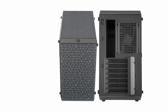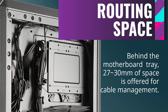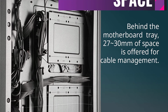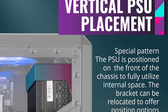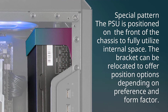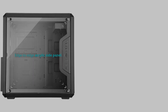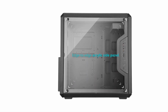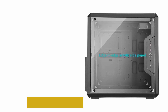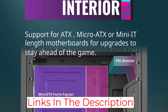The interior configuration of the Q500L is likewise fairly distinctive in its own right. Due to the limited space available, CoolerMaster built it in such a way that the power supply is positioned at the very front of the case in a vertical orientation, and the motherboard is positioned such that it goes all the way from the very top to the very bottom of the chassis. The bracket for the power supply unit, PSU, may also be moved to provide additional mounting possibilities. Having said that, the inside space is already very congested, so putting together a workstation in the Q500L might not be the most pleasurable experience.